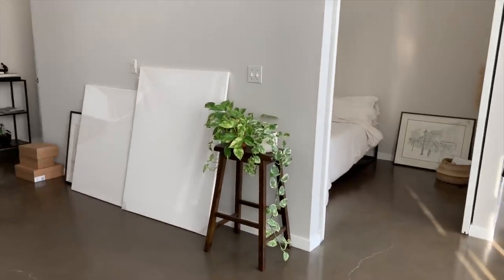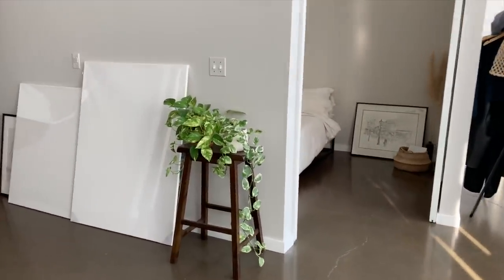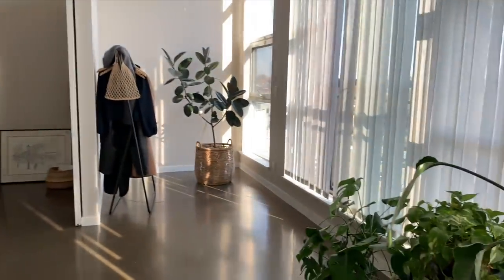I bought these two canvases to do like a fun paint night just to keep the space light, but it's because tomorrow I'm getting a piano. It was an old piano that I found on Kijiji free. I'm just paying for the movers to help me get it in here, and I think it's gonna go there.